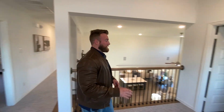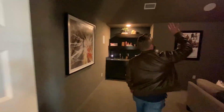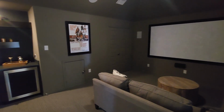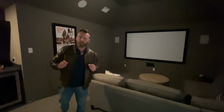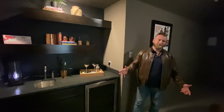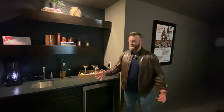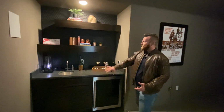Anyway, back on track. Right over here, we've got the theater. You know, every guy's man cave, nice, dark. You got the sound system, you got the projector. This could be a cool game day setup or a gaming setup, but what I feel every theater needs, these guys definitely accomplished, and that's right here, a wet bar, because if it's game day, we're drinking. You bet we're drinking.